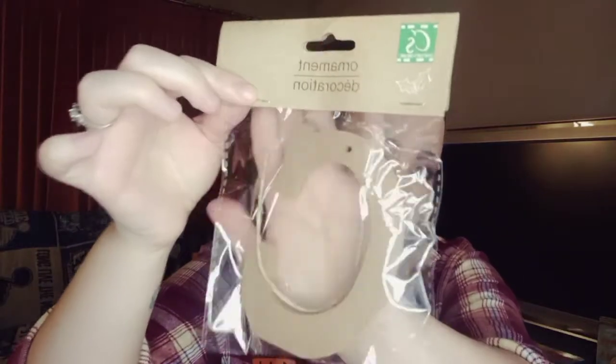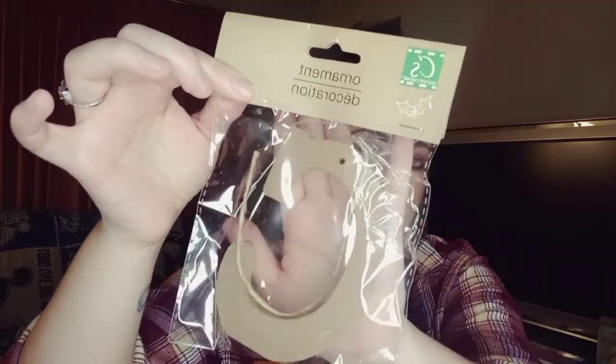The Dollar Tree I went to didn't have a big selection, so I got one baby. Usually, you know, I would grab several, but I got what I could, so I got a baby. And then I got this initial ornament for our Christmas tree, or I can put it somewhere else if I want to. We're not technically married yet or anything, but I still always go with what my last initial will be.